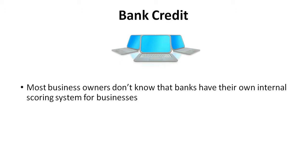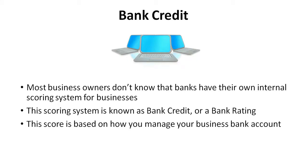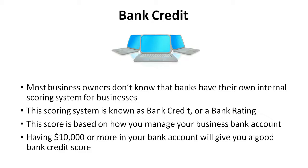Most business owners don't know that banks have their own internal scoring system for businesses. This scoring system is known as bank credit, or a bank rating. This score is based on how you manage your business bank account. Having $10,000 or more in your bank account will give you a good bank credit score.